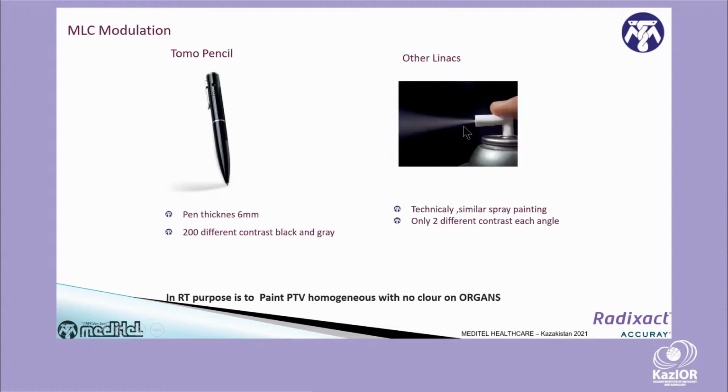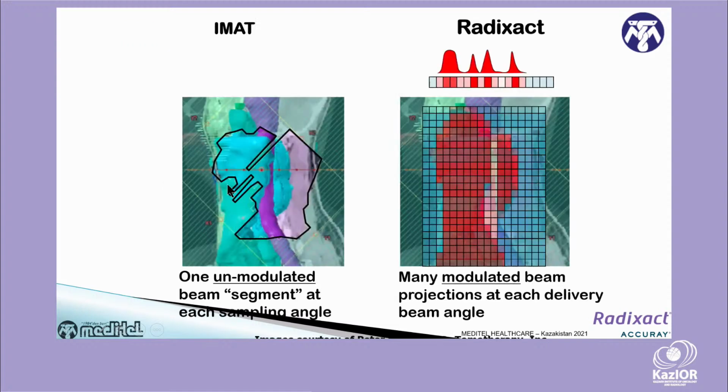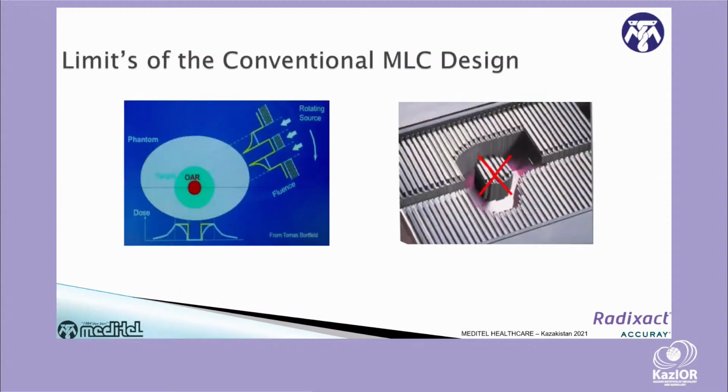But in the other Linacs, you're only spraying the color, and you have one open place and you spray here all the same color. There is no contrast anymore. The contrast is going to come from other angles. If you add the other angles and other segmentations, then you're going to have IMRT. But right now, without even changing the angle, Radixact has 200 different intensity modulations.